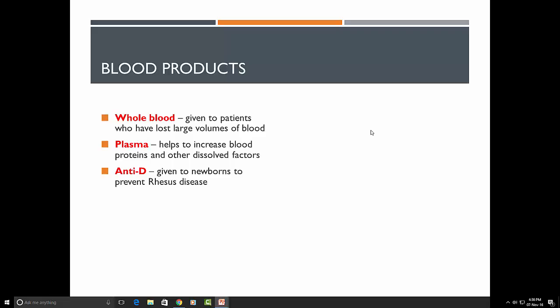Alright, so anti-D is given to newborns to prevent rhesus disease. We'll get into a bit of a conversation about rhesus disease a little bit later on in the year. But essentially, when we talk about what's your blood type, and we say, oh, I am A negative or A positive, rhesus disease is a condition that is associated with that negative or positive symbol in newborns in relation to the mother's symbol. So we can have a bit of a chat about that later, but that's what that is all about. It's a blood product.